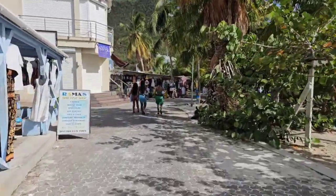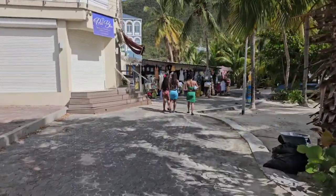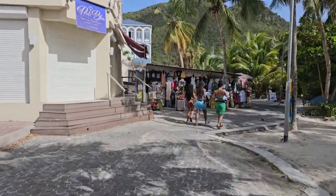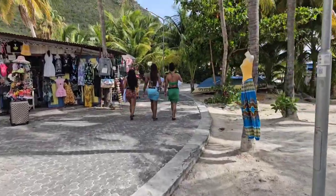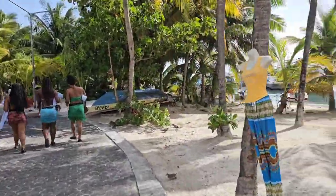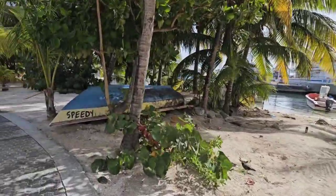Now we're cutting through the marina to get back, which saves a good amount of time, and it's a nicer walk. Just walk the other way to get a little bit of variety over here. But at this time of day, it's definitely more relaxed. Breezy, fewer people.